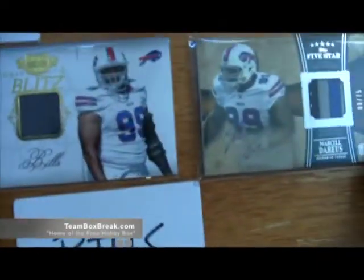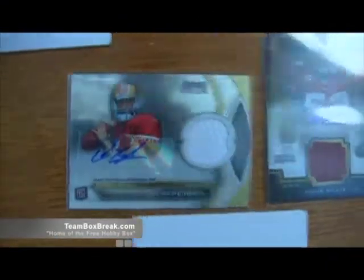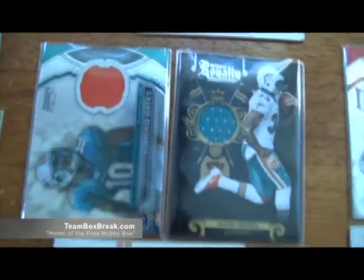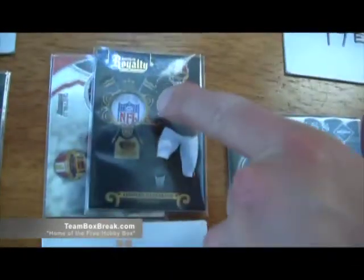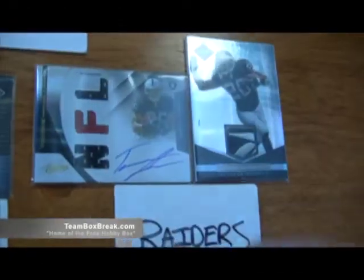Bills, you got that Marcel Dareus. This one's out of 75. Quad color, nice. 49ers, Colin Kaepernick, Patrick Willis. Giants with the Nakamura and the Bradshaw auto. Bears coming down here with a couple hits. Cowboys with the Tony Romo dual relic. Dolphins with the Daniel Thomas and the Edwin Gates. Redskins with a cool NFL equipment logo. Rookie royalty, Leonard Hankerson. Rams with the Sam Bradford auto.